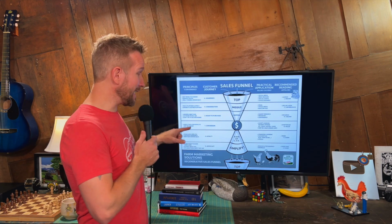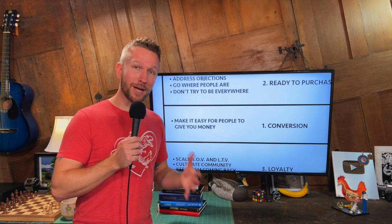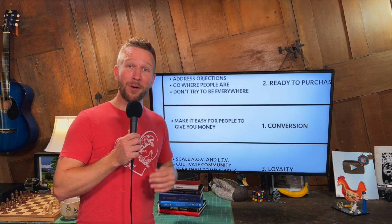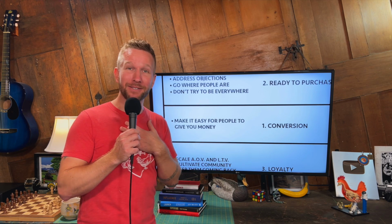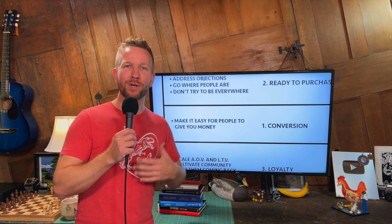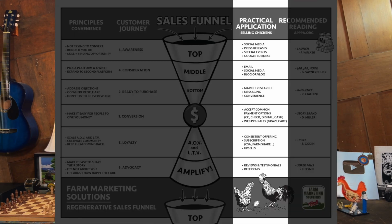And now we're going to make it easy. In our guiding principles, making it easy for people to give you money. That sounds really straightforward, but a lot of you aren't really good at it. I've been guilty of it myself. And what does that mean? What is the practical application? Well, let's go over to the next column. That's the practical application. How do we make it easy for people to give us money?